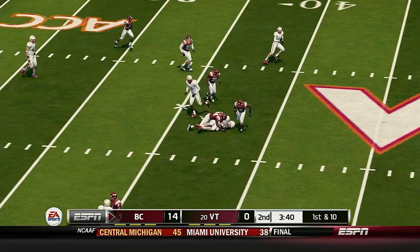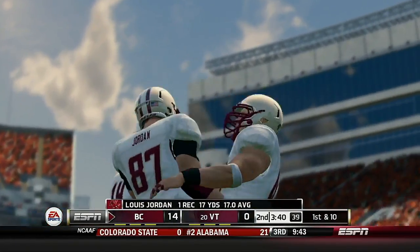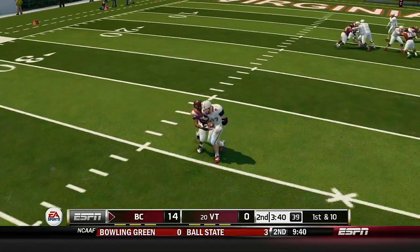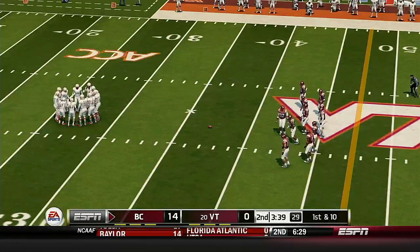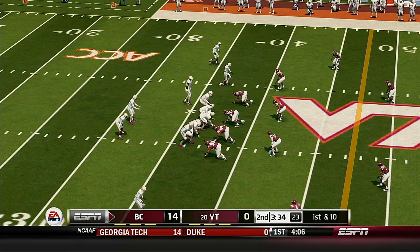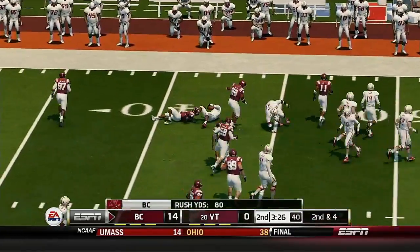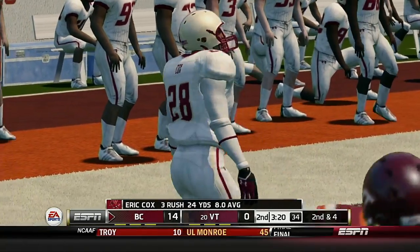Caught with room to work. He's tackled at the 37. That's a gain of 17 on the play. That makes it first and 10. First and 10. Ball on their own 37. The run. They go to the left for a nice gain. That'll make it second and 4.